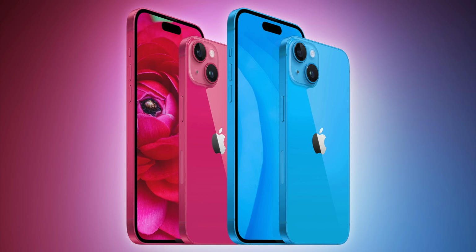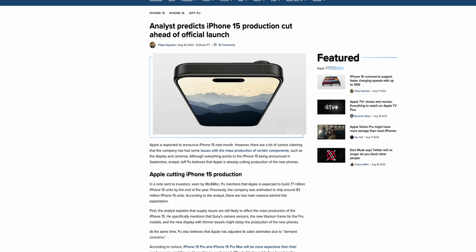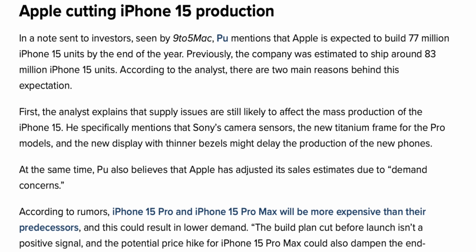All right, so enough of those future Apple products. Let's talk about what's coming next month, because we have some new news and reports surrounding the iPhone 15 that aren't the most positive. And this comes from Jeff Pu, as reported by 9to5Mac, and he's saying that Apple is expected to build 77 million iPhone 15s by the end of this year compared to 83 million, which was previously estimated.